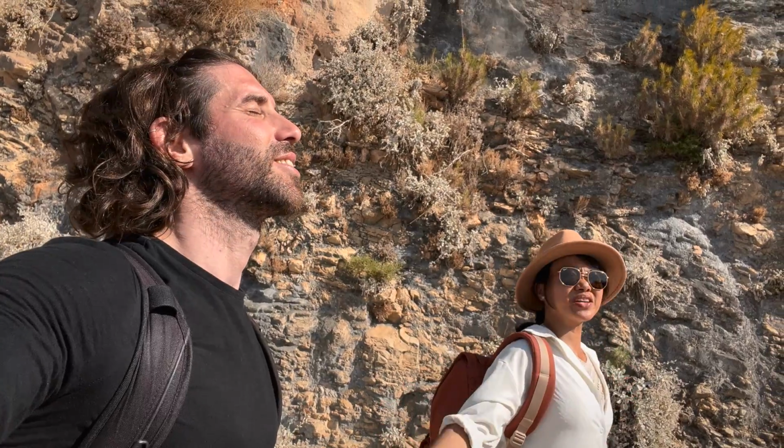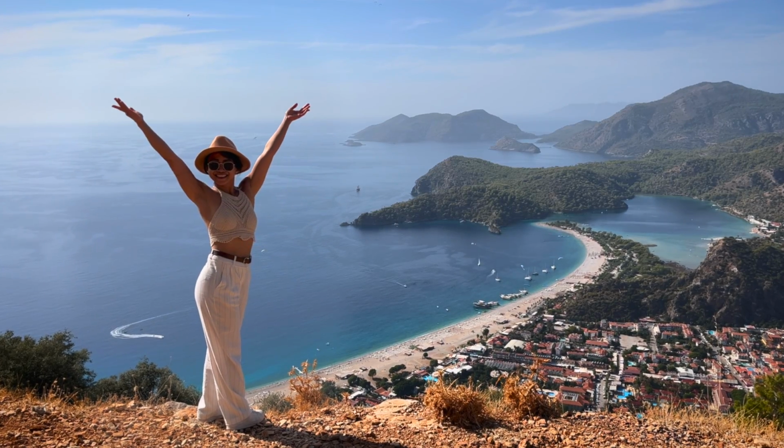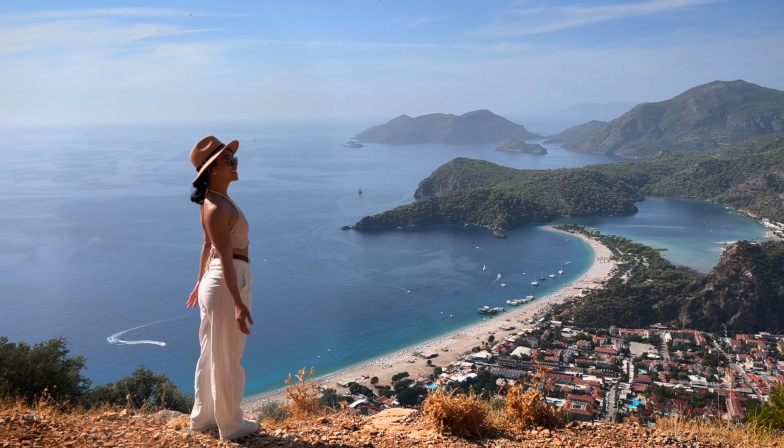We're going to miss the sunlight when we're back in Ireland with the winter weather. So it doesn't matter if it's hot, just enjoy it! Almost there. And finally, this panorama opened in front of our eyes.